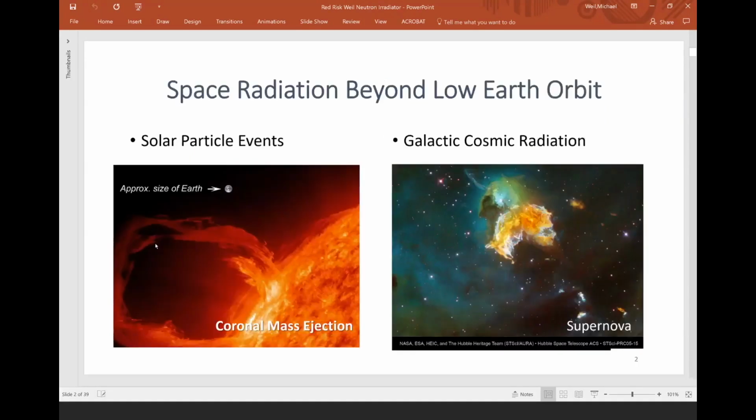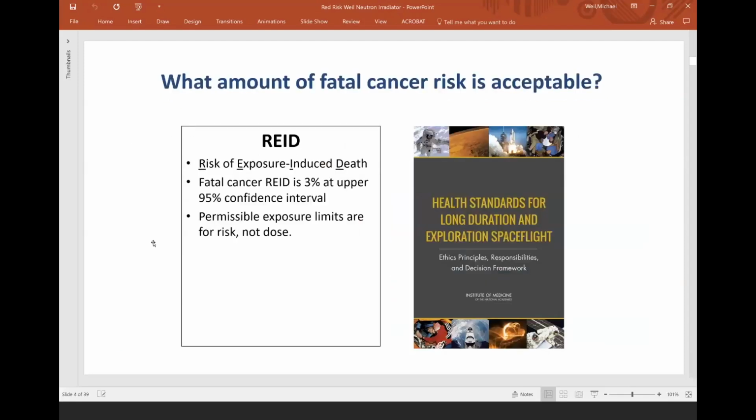I don't have to describe space radiation for this audience. I'll skip through this and go to risk. So space radiation exposures are going to cause adverse health effects. The one I'm going to focus on here is cancer. And so cancer risk is increased. And how much of that would be acceptable?